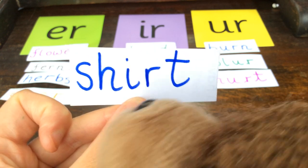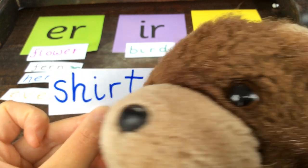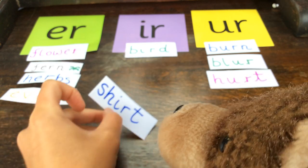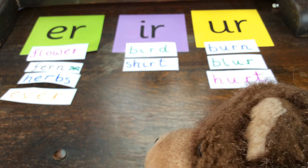Shirt. Oh, I put on my shirt this morning because I wanted to feel smart. Shirt. Now that's going to go in the IR spelling with the word bird.